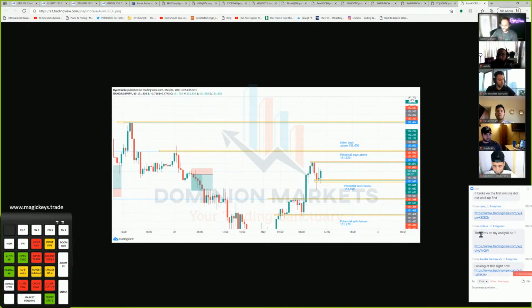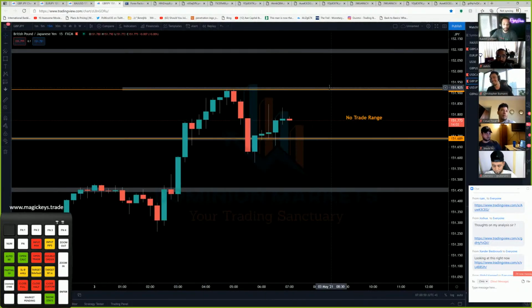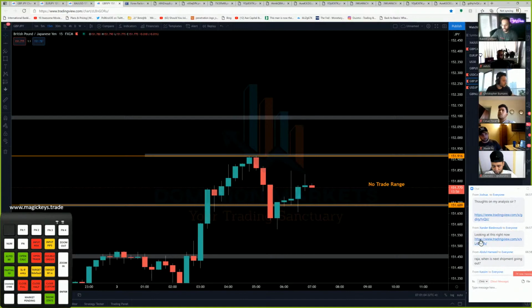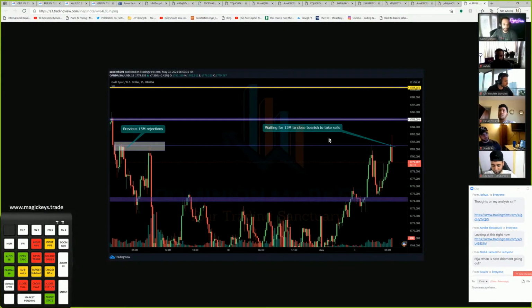That's what I would want to see, basically. Let's take a look at this chart. Already looked at this chart. All right, there's this mobile phone analysis. Pound yen, a buy area above 152, looks good. Target up over here. Yeah, we'll see. If we break above 151.900 and if there is enough volume, then I think we should continue pushing beyond 152.100. So we're going to see how well that breaks out and what kind of volume we get.